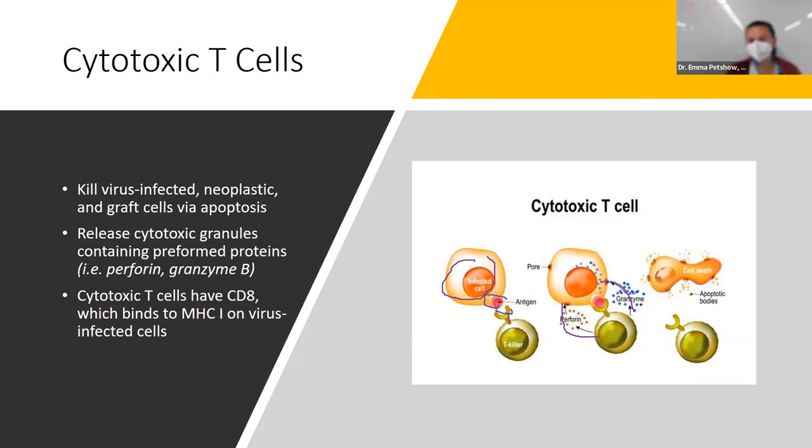The cell's then going to release different apoptotic bodies. It's going to release more antigens into the bloodstream. Those antigens can then bind to macrophages. They can also bind to B cells, and they'll be presented, which can help that antibody response. Cytotoxic T cells have CD8, which binds directly to MHC1 on virus-infected cells. Which again, remember, MHC1, CD8, our rule of eight: 8 times 1 equals 8, versus MHC2, CD4, 2 times 4 equals 8. Rule of 8.